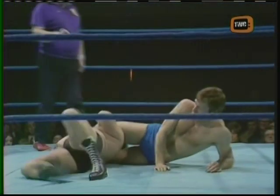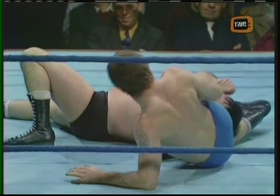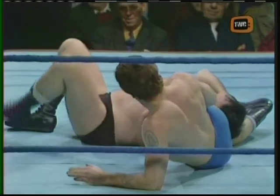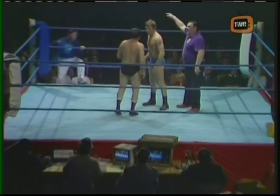Double wrist lock, Saint into a head scissors. 15. And Saint has possibility of a submission hold here, he thinks, but I can't see it. He's only got 3 seconds to do it in. Okay, bring it up the end of the round. Get back!